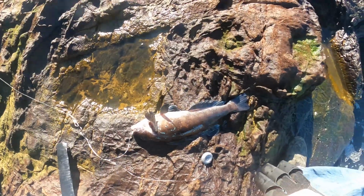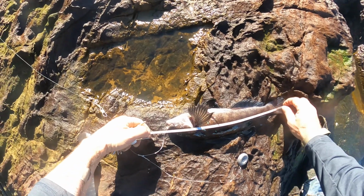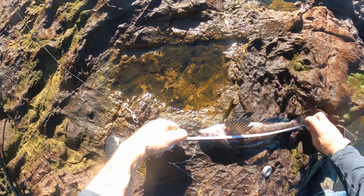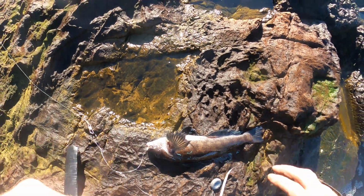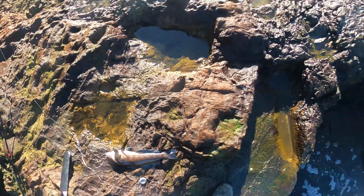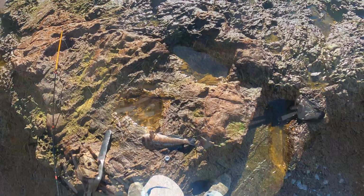This is a kelp greenling, not a black rockfish. It's got to be 12 inches to keep. As you can see, it's right about 13 and a half, 14. It's not the biggest one, but I really want some fish tacos. I hear they're good, so I'm gonna bonk it and bleed it, and I will spare you guys all of that.